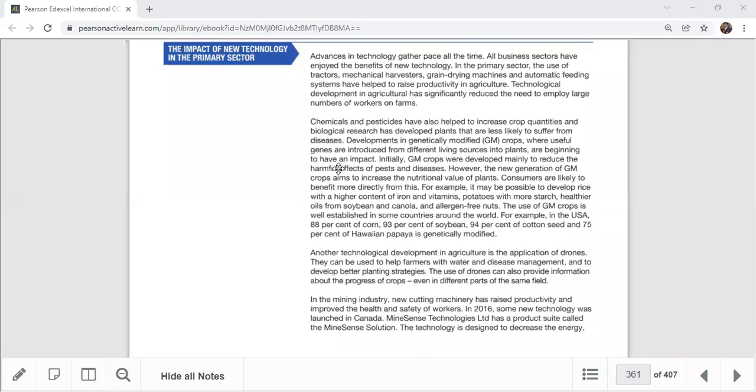Therefore, if you can genetically modify some crops, they are useful. Genes are introduced from different living sources into plants, the beginning of a new impact. GM crops were developed mainly to reduce the harmful effects of pests and diseases. However, the new generation of GM crops aims to increase the nutritional value of plants, right?